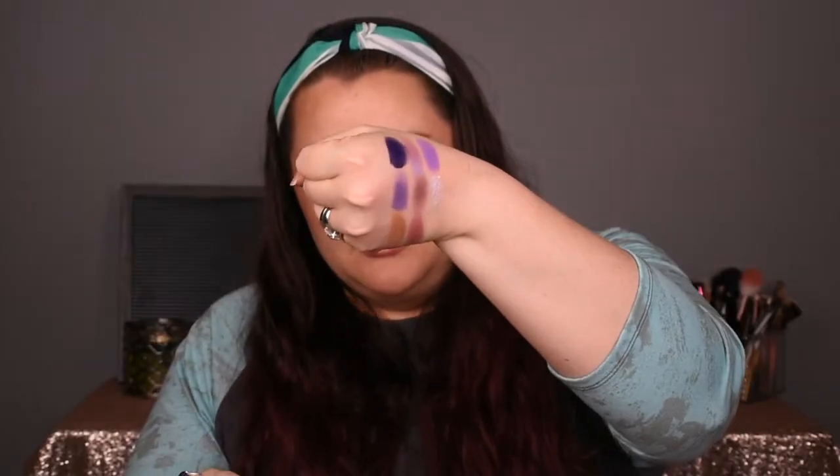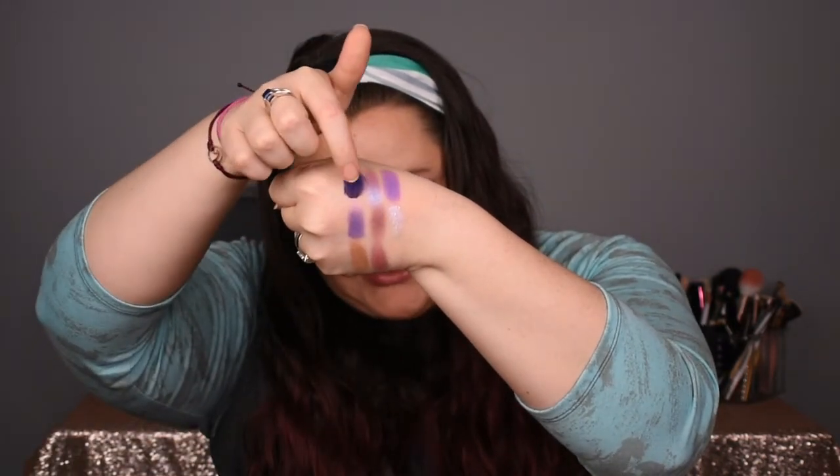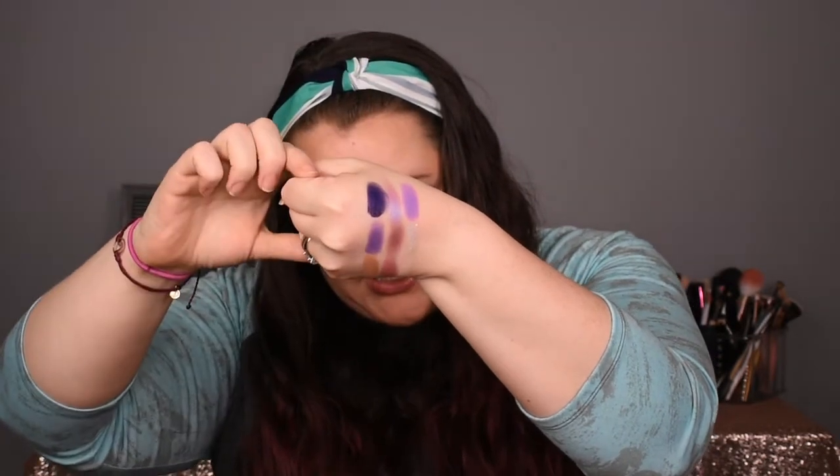And then Ife, look at that. It's this smoky blurple. It has so much richness and depth to it. Fallout City, but it's worth it, worth it. So that's them. And you can definitely see the shift here as you look across my hand.